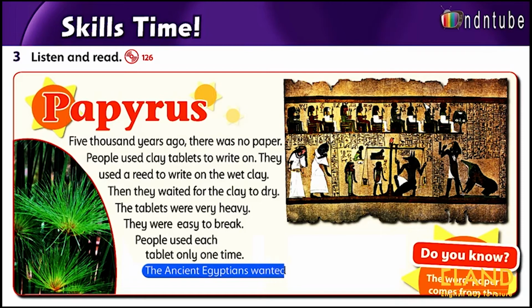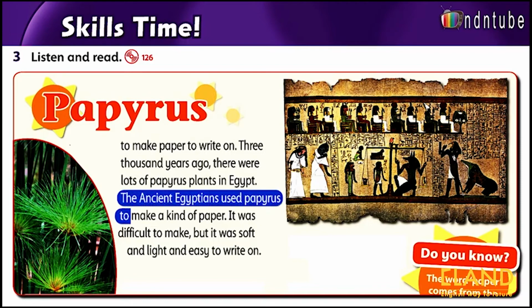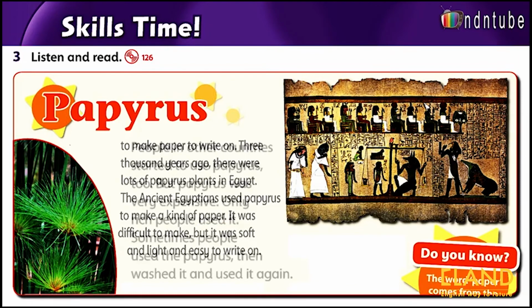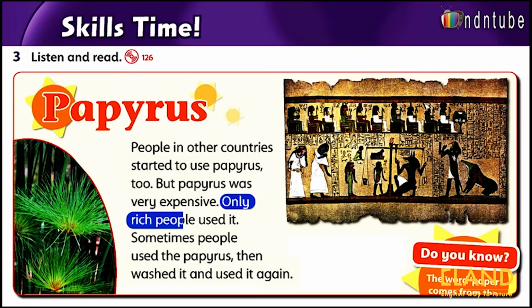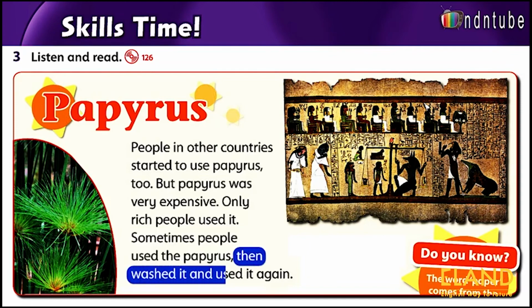The ancient Egyptians wanted to make paper to write on. 3,000 years ago, there were lots of papyrus plants in Egypt. The ancient Egyptians used papyrus to make a kind of paper. It was difficult to make, but it was soft and light and easy to write on. People in other countries started to use papyrus too. But papyrus was very expensive. Only rich people used it. Sometimes people used the papyrus, then washed it and used it again. Do you know, the word paper comes from the word papyrus.